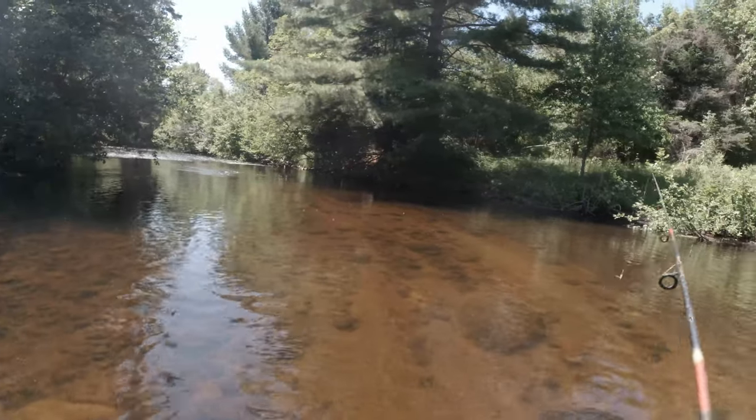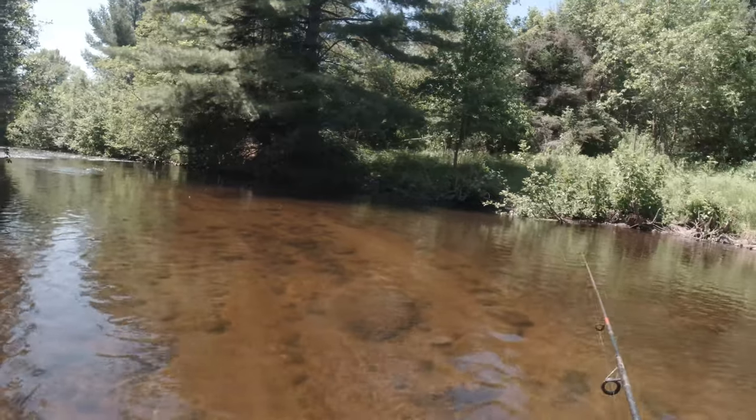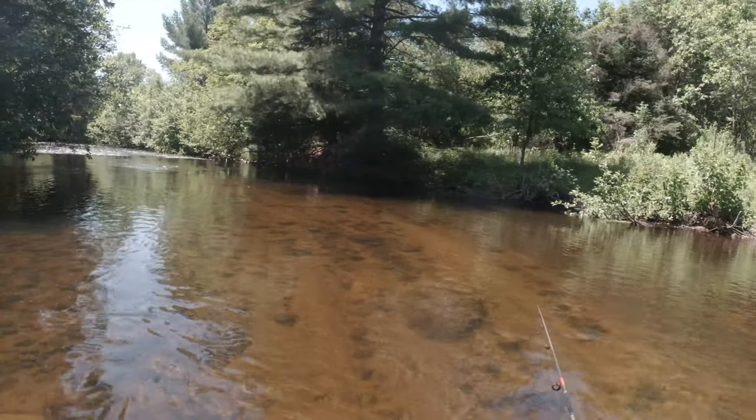Yeah, chubs. Oh! Something sitting in the shady there. And walking through here, you gotta be really careful because there's big rocks and you don't know how deep.